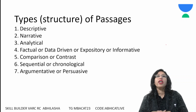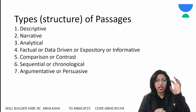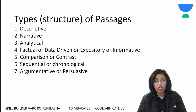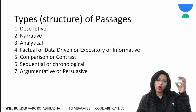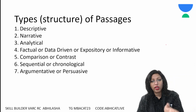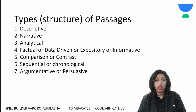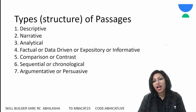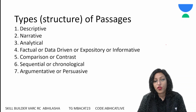If somebody asked you to write down the steps to making a chocolate cake, you would use the sequential narrative. You would say, first do this, second do this, third do this, fourth do that. So that's sequential. Chronological is also very close. In chronology, you need time to be important. So first was Babur, then was Humayun, and then was Akbar, and then so on. In terms of time, you're talking about a sequence. And then, of course, the argumentative or the persuasive structure, where the author tries to convince you of the goodness or the badness of something.